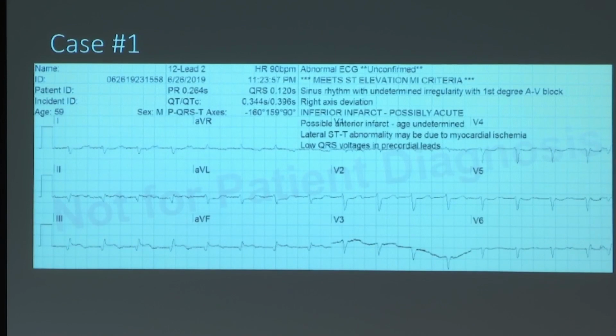So here's the first 12 lead. Now, the machine says meets ST segment criteria. Well, indeed it does. Inferior.